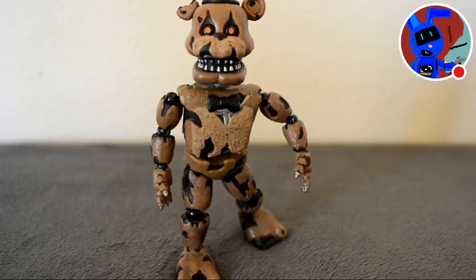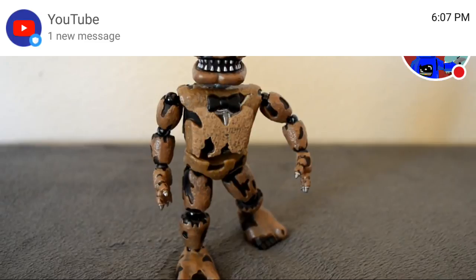This sold in 2014 or something. Yeah, 2014. This was released in 2015. The Sister Location set now was released in 2016. And instead, now they're selling the 2015 figures now in Walmart for some reason. And I don't know why.